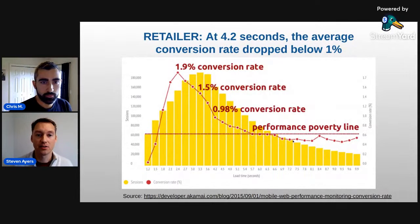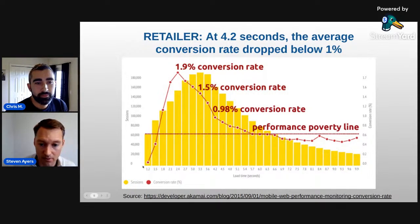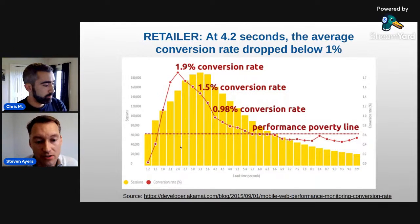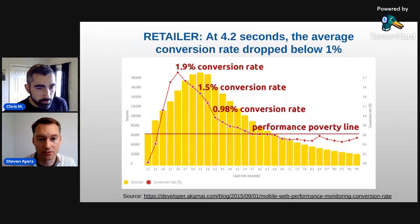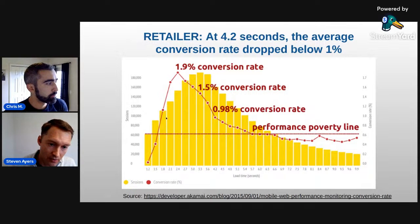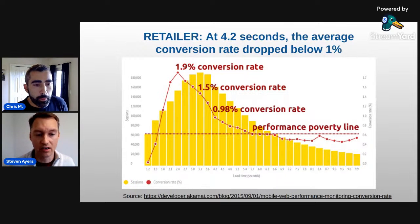Here's that graph. So basically, what you're looking at here is, on the left, the number of sessions, and on the bottom we've got load time. So as traffic increased, everything started loading slower. But what was important about this is you notice that at 2.4 seconds, there's a 1.9% conversion rate. Now, these lower load times, I'm not really worried about them because they're really low on the conversion rate. And that's because a page that doesn't have much of any content loads a lot quicker.